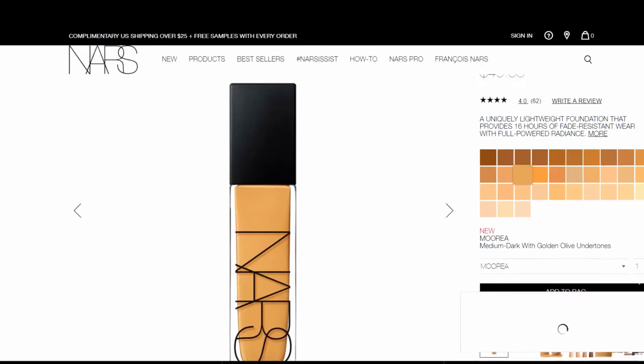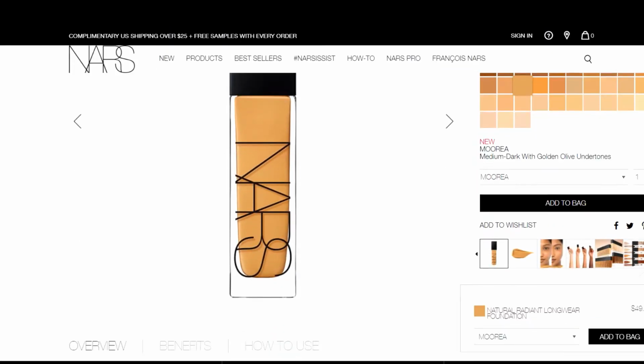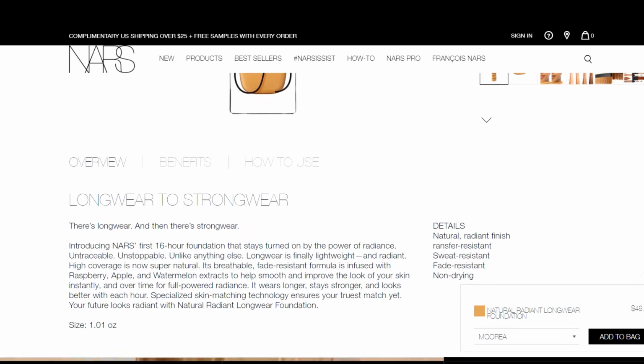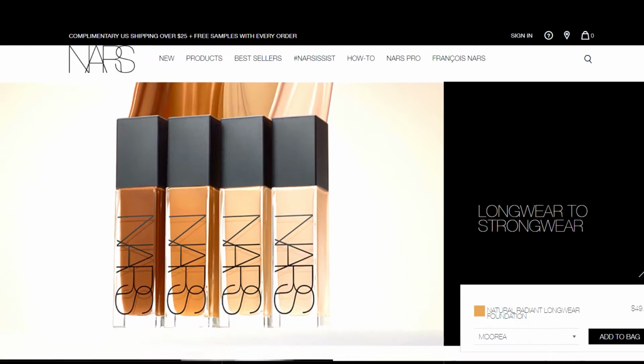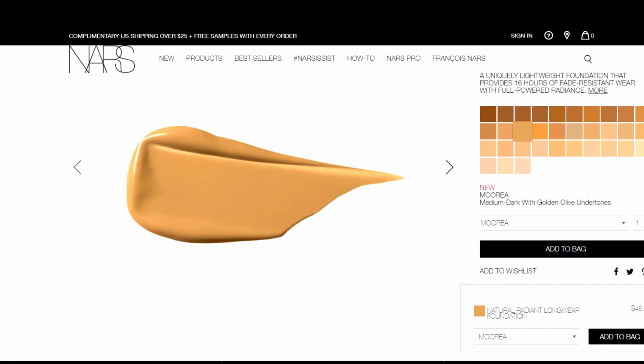Some quick things about this foundation: it claims to wear for 16 hours. It is untraceable and unstoppable. It says high coverage that is supernatural, breathable, fade resistant. Wow, it's infused with raspberry, apple, and watermelon extracts to help smooth and improve the look of your skin instantly. It wears longer, stays stronger, and looks better with each hour.